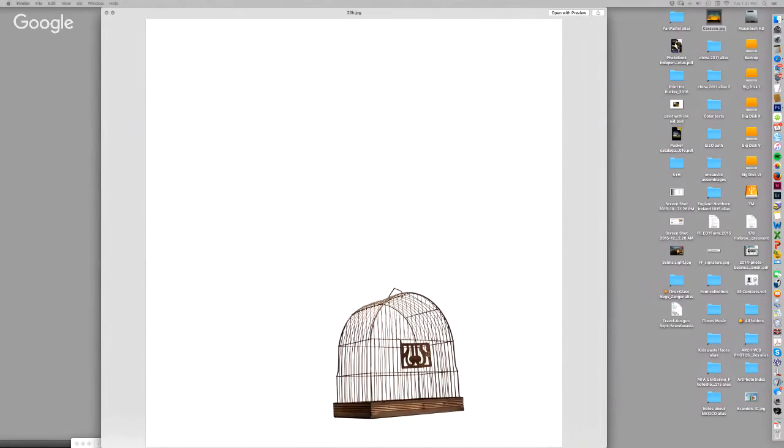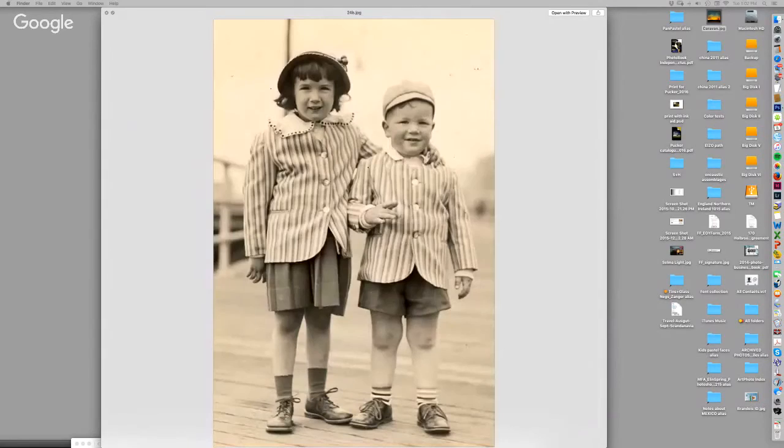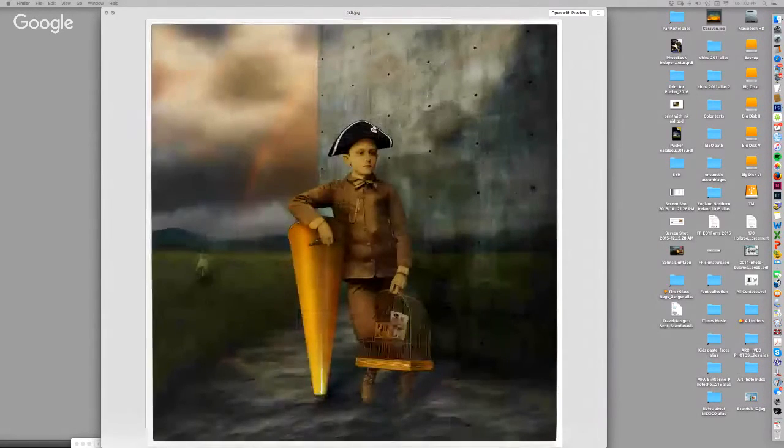painted this background, took a photograph of a rainbow, masked out the rest, another bird cage. He's holding the bird cage, the rainbow, and the landscape is behind him. This is a picture of me and my brother, which I put into his bird cage. Oh, yeah, there they are. This is me, which I put into the background on the marsh.